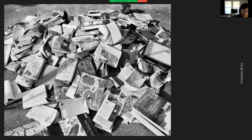So, reaching out to the pastor there, I made some photographs of the church itself, as well as some of the things that were saved from the church library, which were these books.